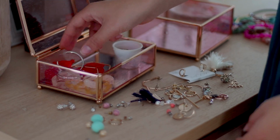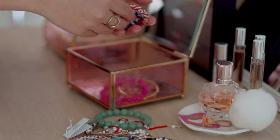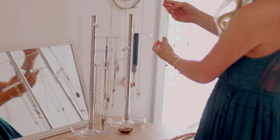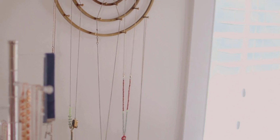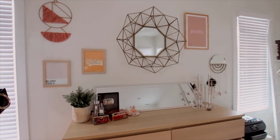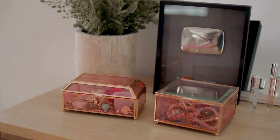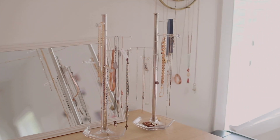So for my earrings and bracelets, I keep them in these cute little glass rose gold boxes I got from HomeGoods. And I have my necklaces dangling from these tall necklace holders I got from Target, as well as this more eccentric mirrored necklace holder, which is from Urban Outfitters. Honestly, without all this jewelry, my dresser was a little bit boring, and I think it really helps pull it all together. And also, I'm saving drawer and cabinet space by having it on display instead of in one of those.